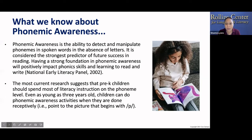Phonemic awareness is so critical. It's considered one of the strongest predictors for future reading success, and it's critical for children to have a foundation in phonemic awareness because it impacts their later skills. Research has also shown that pre-K children should spend most of their literacy instruction on the phoneme level. Even if you work with children in that 3-year-old range, it's okay for them to do phonemic awareness activities. The key is for them to respond receptively, as opposed to expressively sharing. Asking them to point to things would be a way to receive their input.